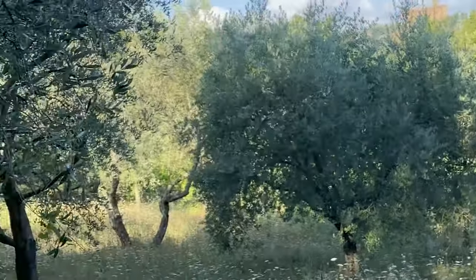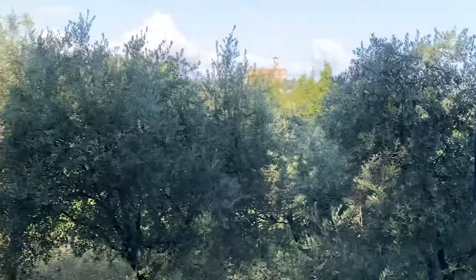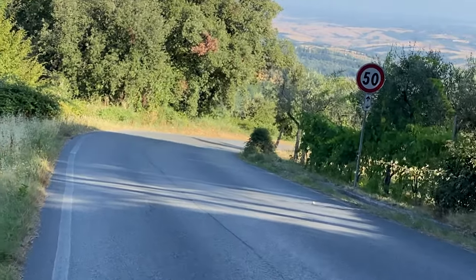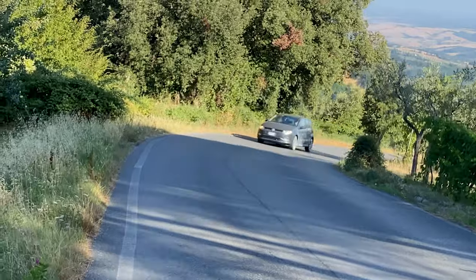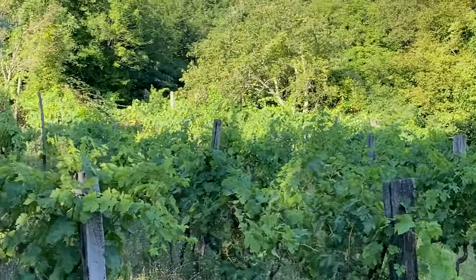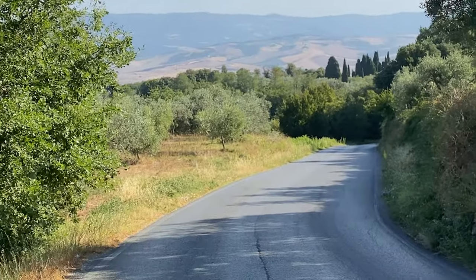Completely open vineyards and olive groves. I don't want to diss my own country again, but how long would that produce remain there if it was in Ireland untouched? Amazing view of the countryside.